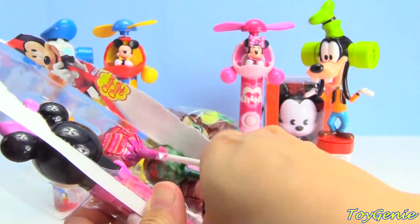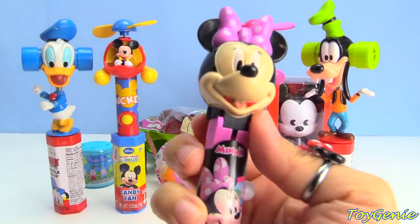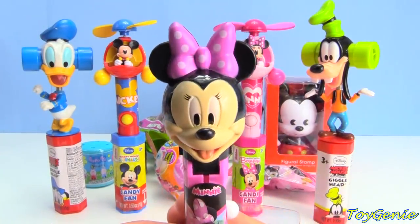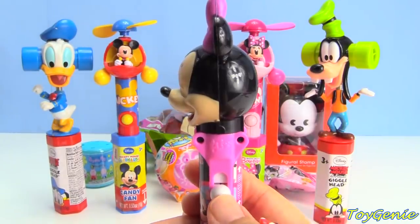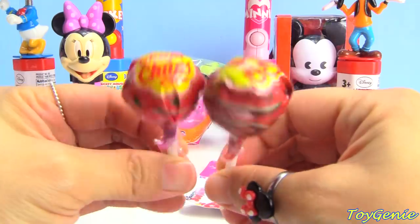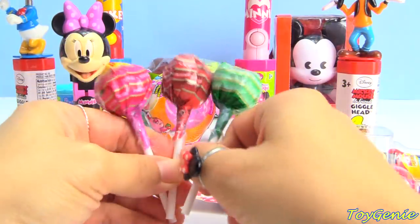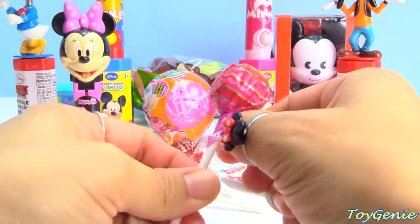See. We get 3 delicious lollipops. And here is Minnie Mouse. She's wearing a pink polka-dotted bow. Super awesome. Open, close, open, close. Let's see, which flavor should we put in Minnie Mouse? Let's put strawberry in Minnie Mouse because that's my favorite flavor.